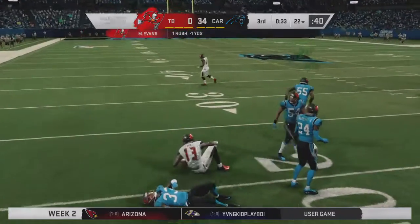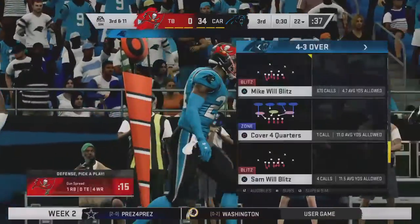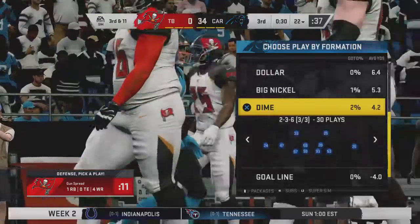And this one goes nowhere. Losing yardage back at the 22. Officially, it will go as a 1-yard loss, and that's going to lead to a 3rd down.